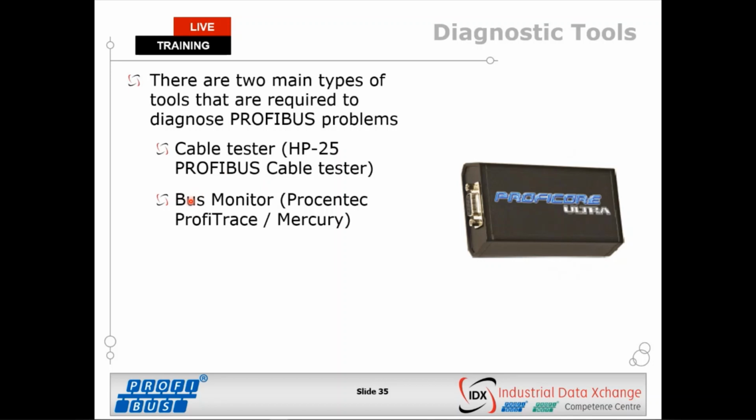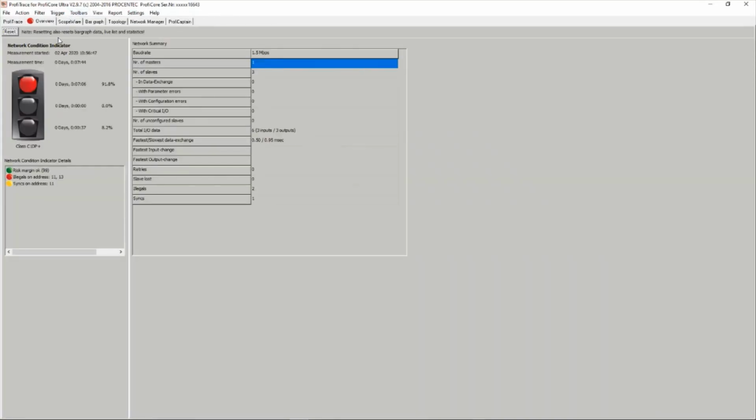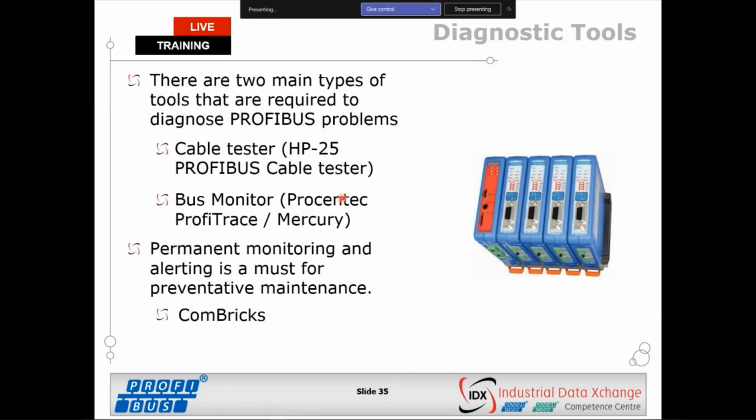Next one is having what we call a bus monitor. For example, the presenting PROFITRACE or Mercury bus monitor should have an integrated oscilloscope. It should be able to give you things like a live list, which can show you all the devices connected on the network. It should give you a certain level of statistics on the network to tell you if there are any failures, such as lost messages and errors. Be able to give you a scope image based off its oscilloscope, and then bar graphs are very useful.